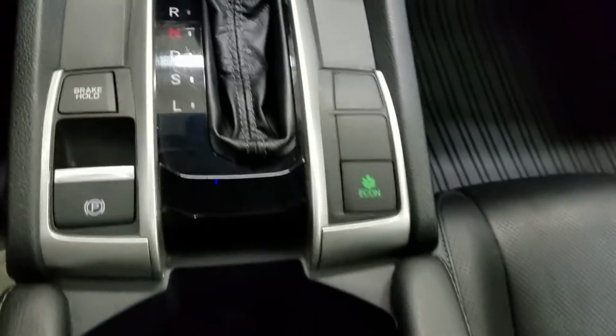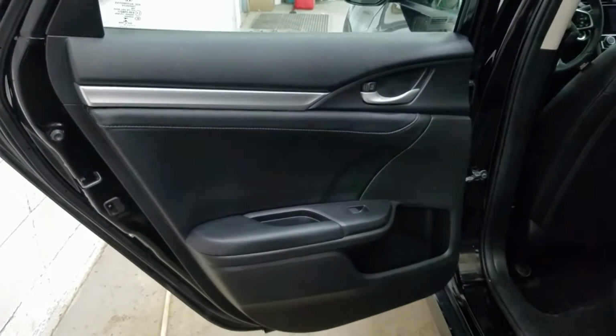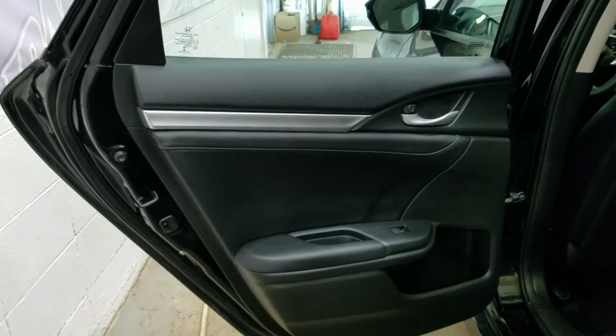Back a little farther is our middle console area, which offers a dual cup holder and a ton of storage. At the rear, passengers have access to power windows and door storage. And heading into the cabin, we have bench seating, which provides a ton of leg space and headroom.